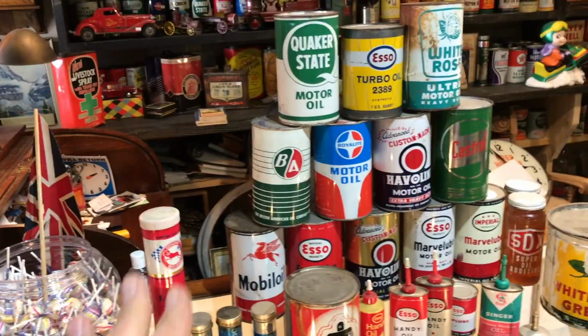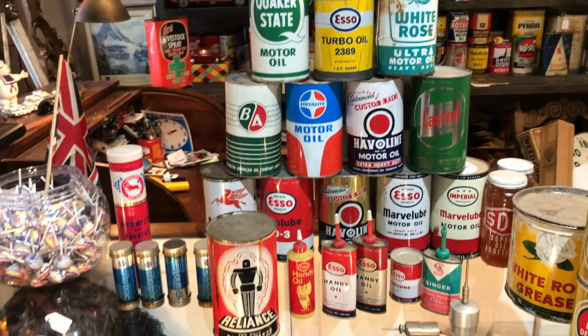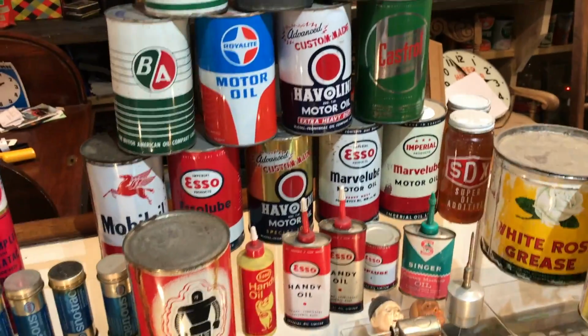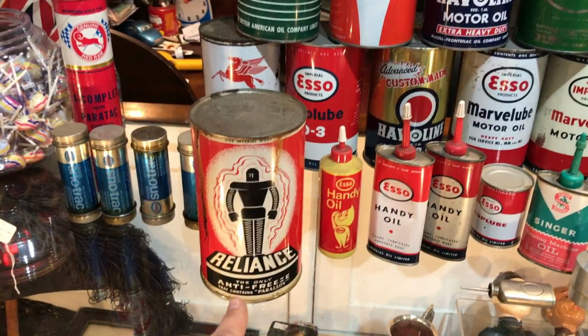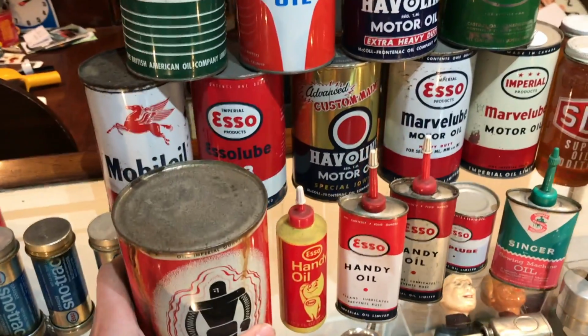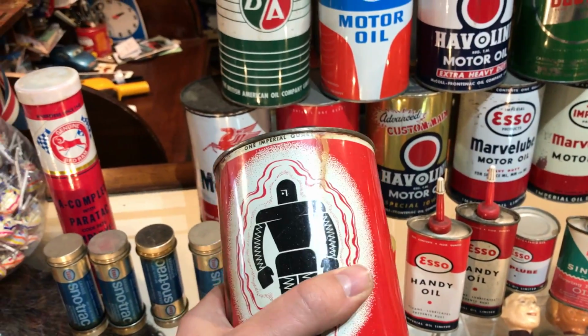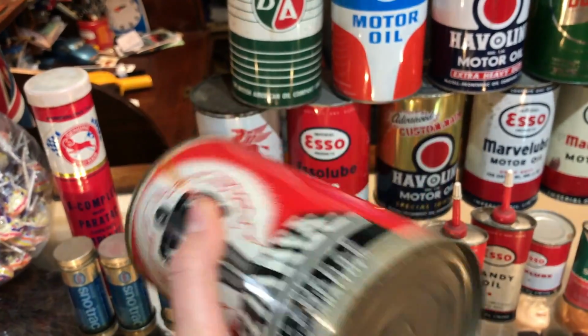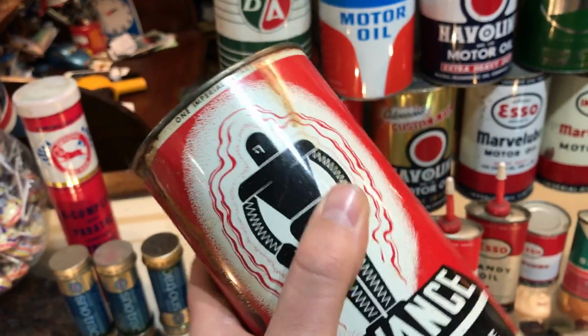So I got a pretty healthy collection of vintage oil cans this morning. You probably saw them in the fella's garage. The one I'm probably most excited about, well, there's a few in here that are really cool, but this Reliance can is circa 1930s. It's in really good shape, needs a little bit of cleaning, but it is full. It's never been opened. It's full of antifreeze.